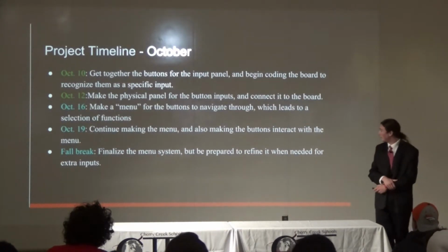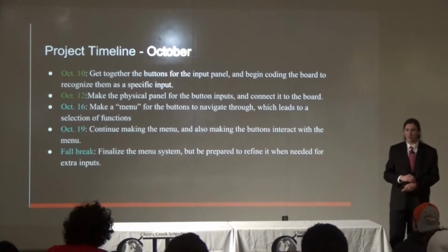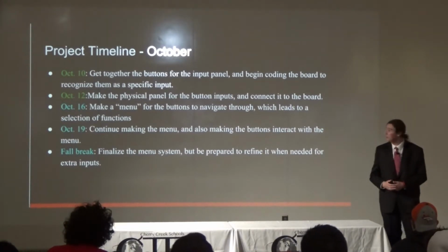In October, I had to get together all the stuff to make the input panel, all the buttons and wires, which my friend Noah supplied to me. Thank you, Noah.